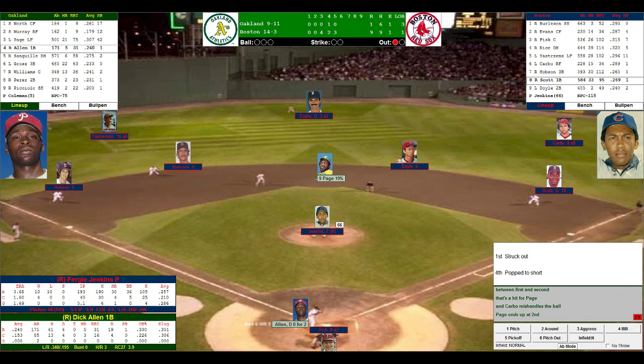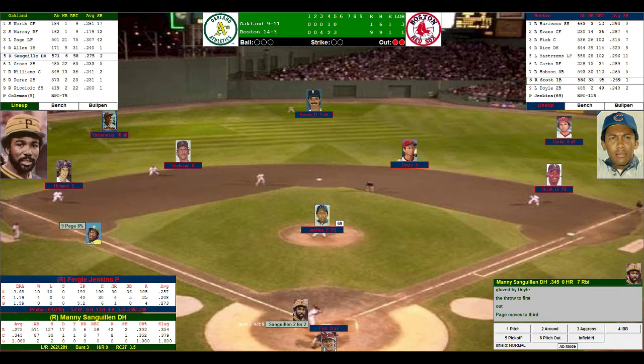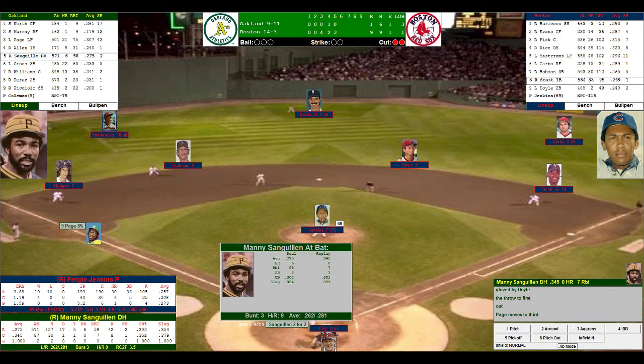0 for 2 today. Struck out in the first and popped to short in the fourth inning. Has a tough time against right-handed pitching in 1977. Here's the pitch to Dick Allen. That's grounded to Doyle. He goes to first for out number 2. Mitchell advances to third base. So with 2 outs, it'll be up to Manny Seguin to knock in Mitchell from third and try to get Oakland a little bit closer.